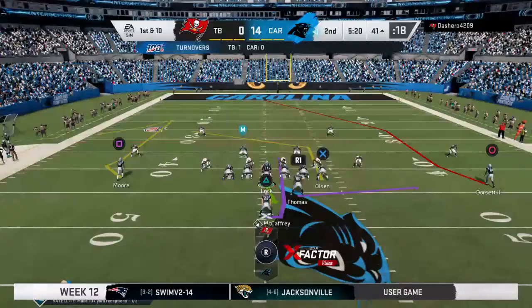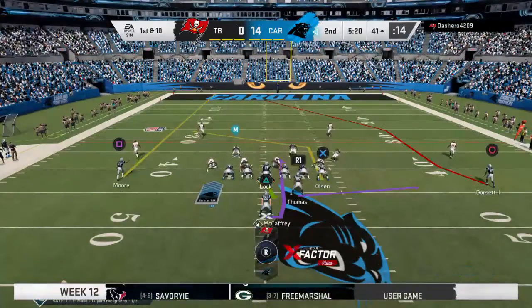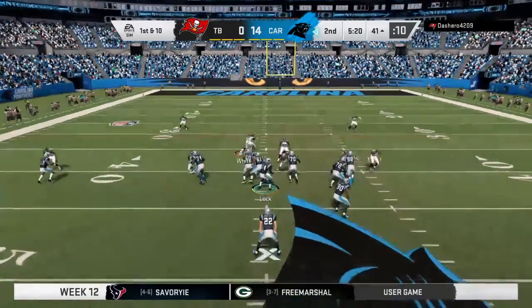Got it. Set up. 50. Plant. Check, check, check, check. Hey, Alpha. Check 45 to Mike. Check 45 to Mike. Let's go.